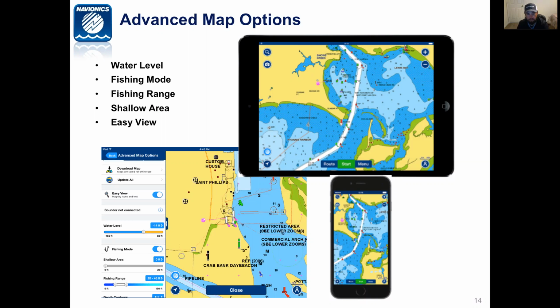You also have your fishing mode. That's going to allow you to select your fishing range.